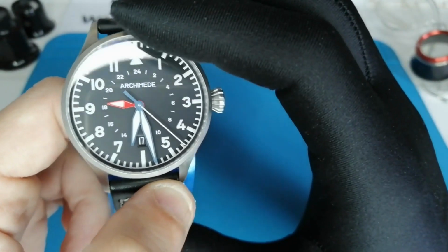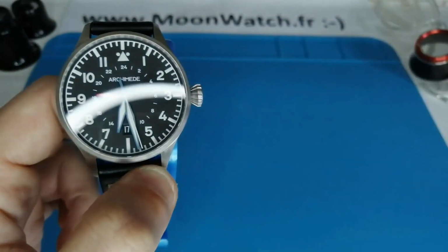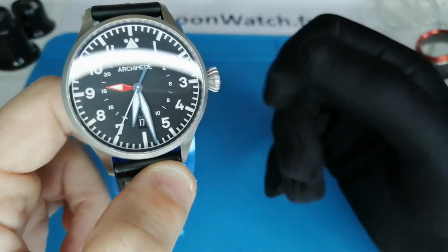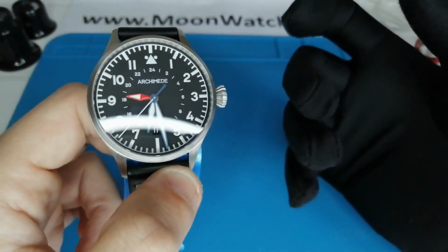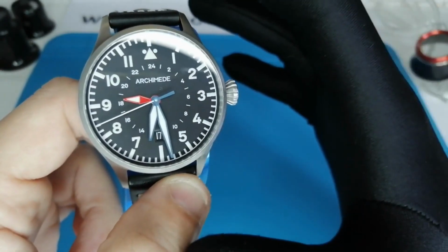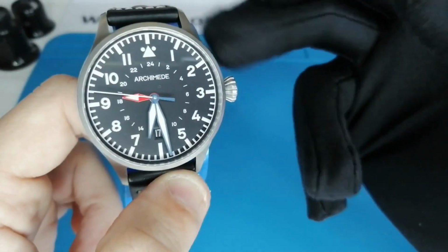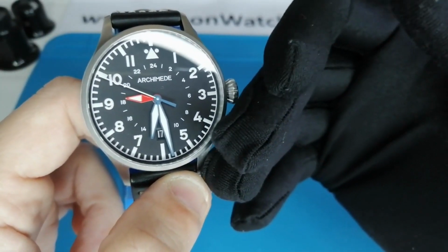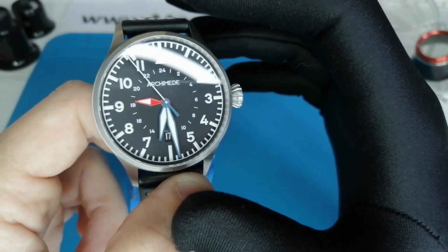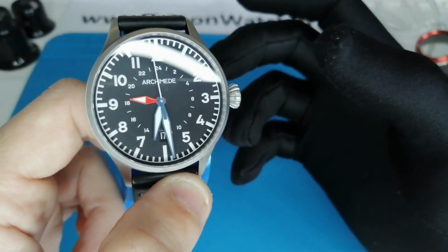Everything you see in white will light up at night, so it's really very, very readable. Then, since it's a GMT watch, Archimede has added a second hour hand, but this time it is painted in red. That made me fall for it, actually, for several reasons. First, because the red contrasts well with the dial and stands out from the blue hands. So you don't have to search for the GMT hand, you immediately know which one it is. Then it exactly matches the shape of the other hands, these Pilot style hands, except it's slightly smaller. It's very well thought out.